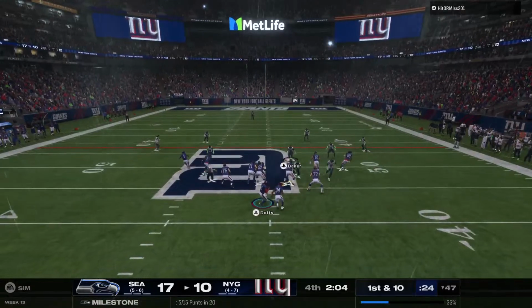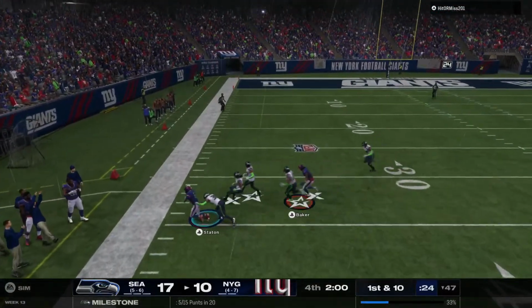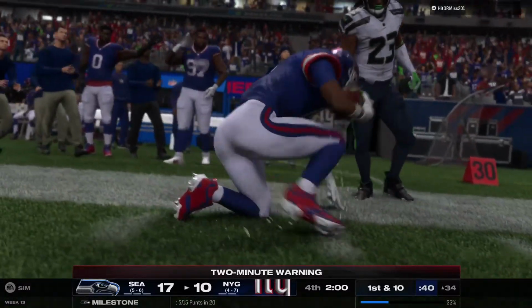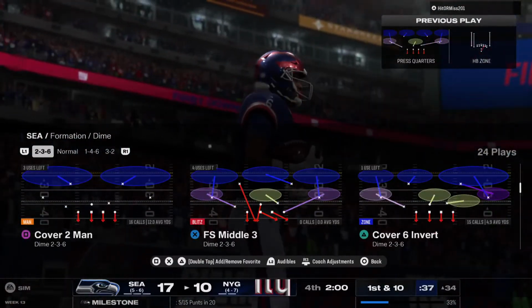2 timeouts and the 2-minute warning. Here's 1st and 10. And he's got a first down as he's going to be taken down. But a very nice pickup there just in front of the 2-minute warning.